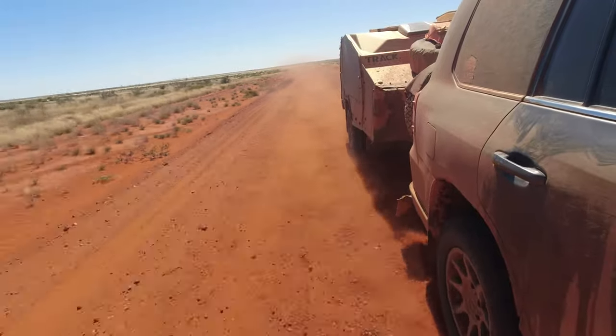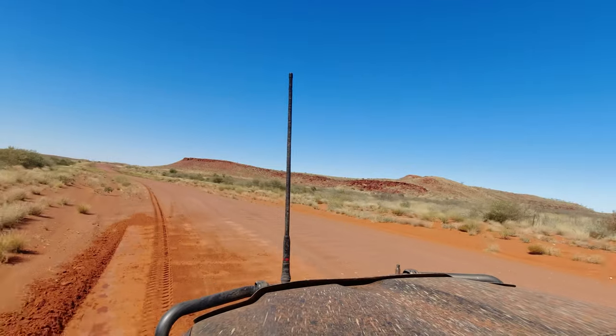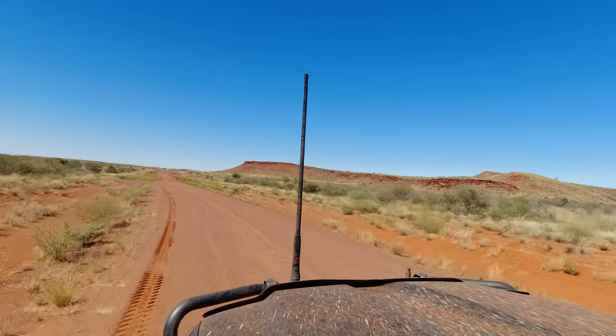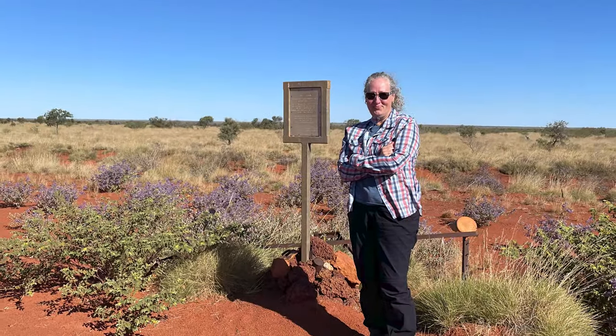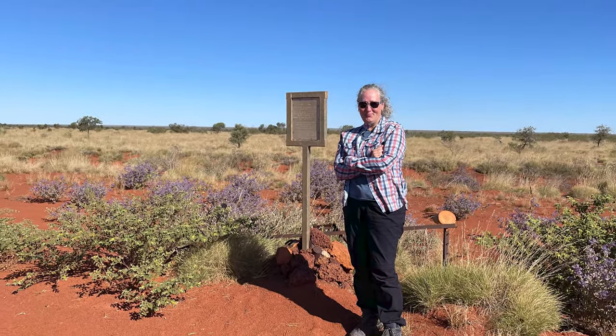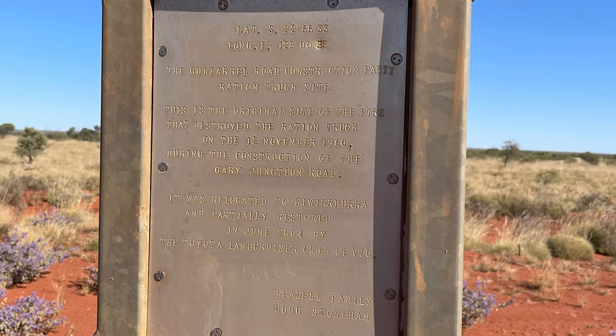From here, road conditions varied, but were generally good, at least as far as Kuakura, with corrugations limited to some of the corners and climbs. We passed the site of the Gunbarrel rations truck fire and continued into Kuakura to view the relocated wreck.